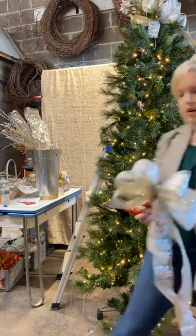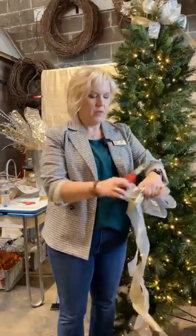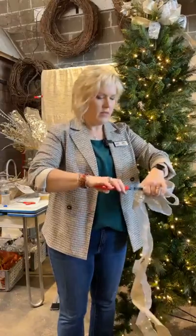So what I've done is tied my 5 yards into the first bow, and now I've got the second 5 yards here into the second bow. Does anybody have any questions on bow tying?